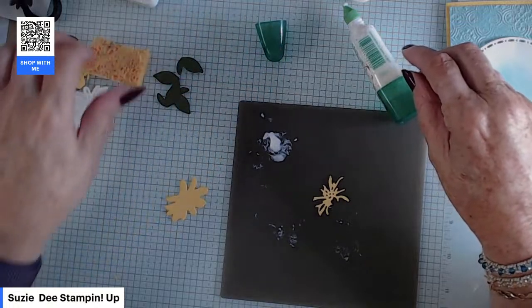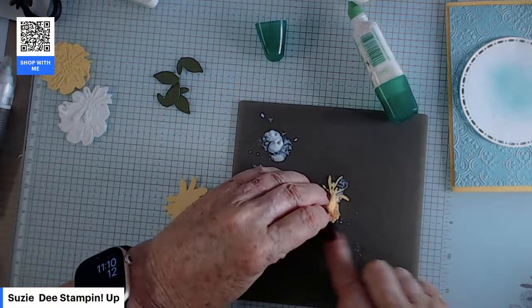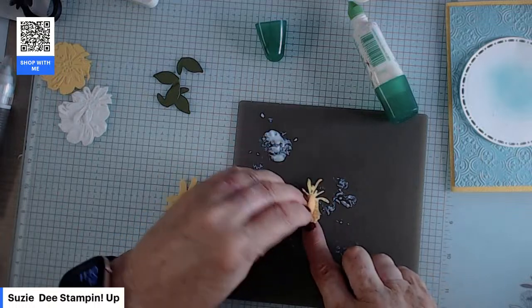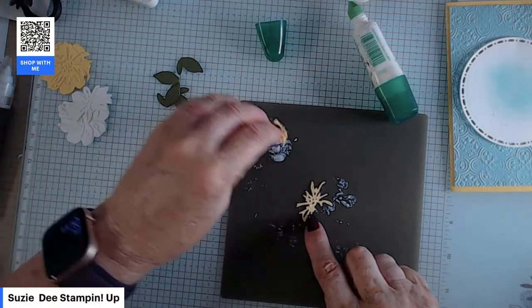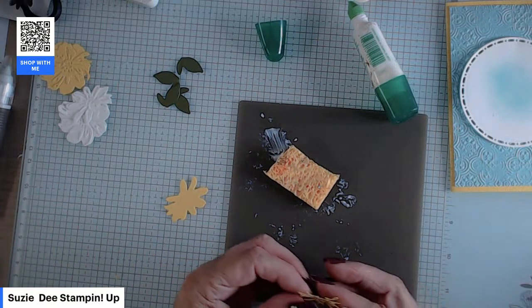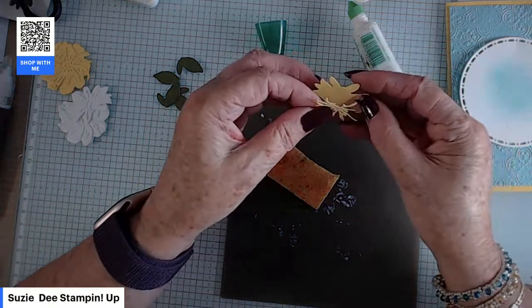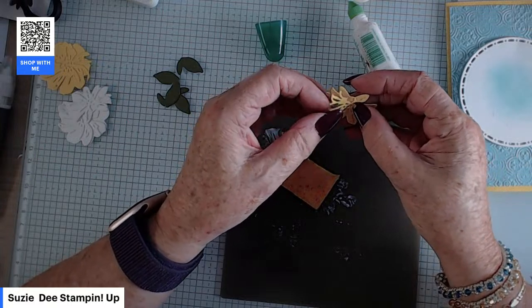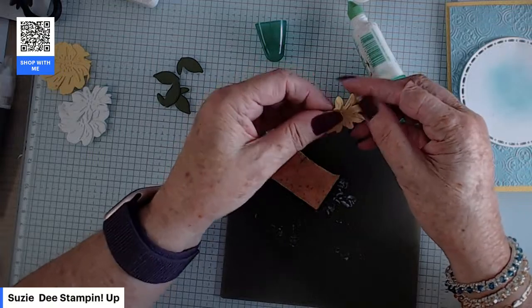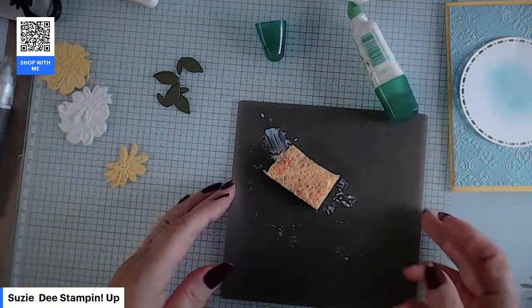I like doing it this way because you don't get your fingers all messy for a start. And it makes it a lot easier than trying to put glue on small bits of cardstock. So that one goes there. All right, so that's that done.